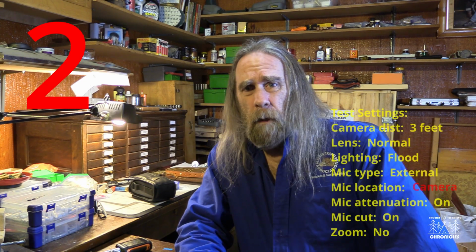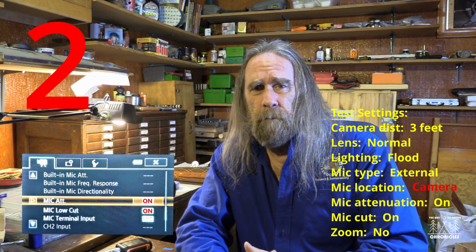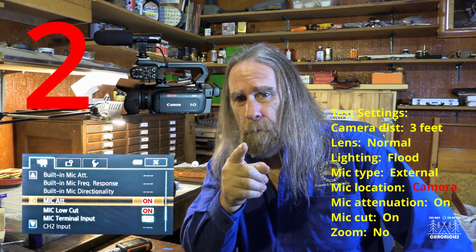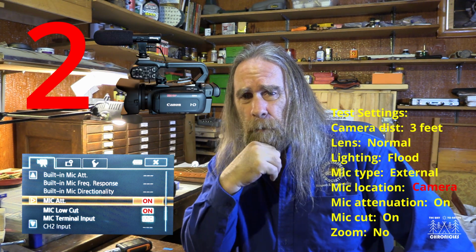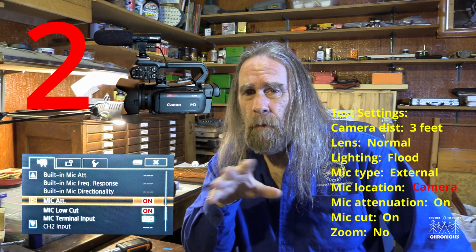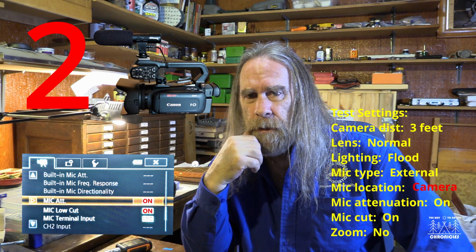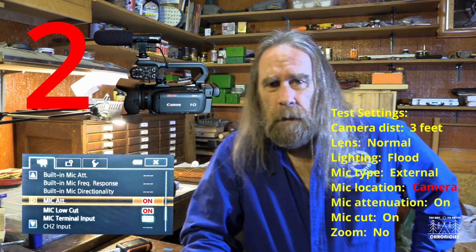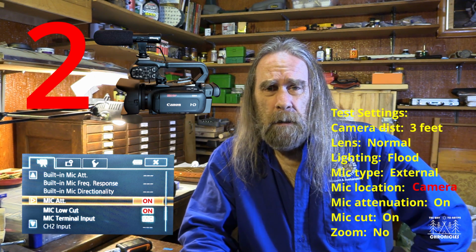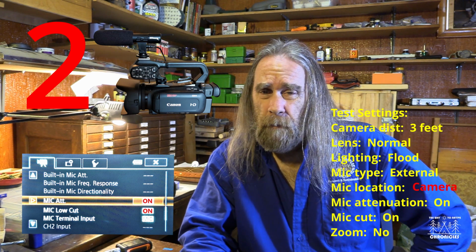Okay, so this is just the same setup as the previous sequence. The only difference with this one is now I have the mic mounted just on top of the camera, which is a whole lot less trouble. So I kind of hope that this is going to work really good for doing the in the reloading room type sequences, because it's a bit of a hassle to set up the boom. So I think this setup might work very well.